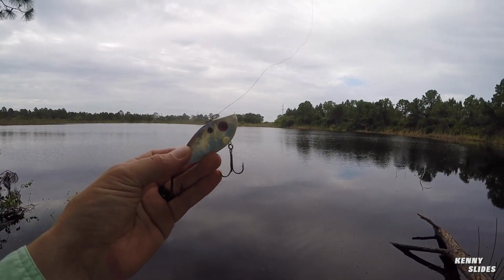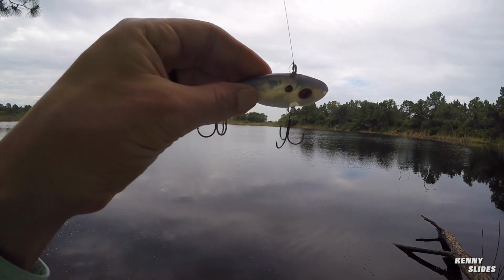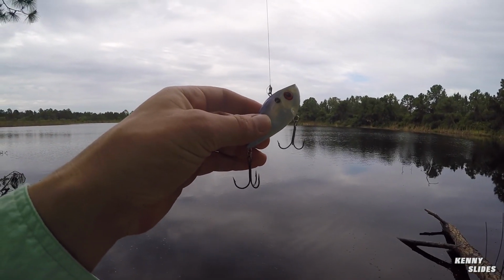All right, so I'm gonna run the Strike King rattle trap type bait. This is what I hooked up on that 10 plus last time. Let's see if we can haul one in.